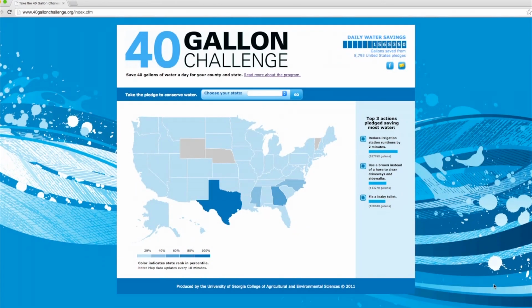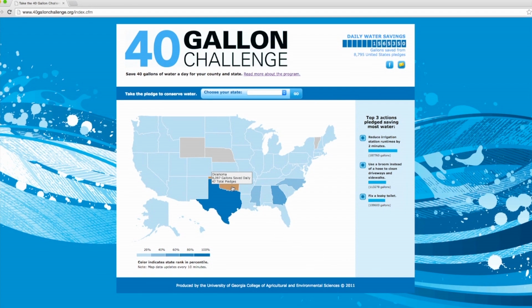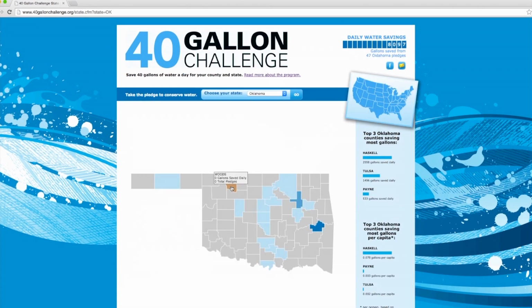One of the events that has been planned for the OSU Water Week is to take part in the 40-gallon challenge. The 40-gallon challenge was started by the extension program at University of Georgia, and it encourages participants to take a pledge to conserve at least 40 gallons of water every day. It's very simple to participate, and it's a friendly competition between different counties and different states.